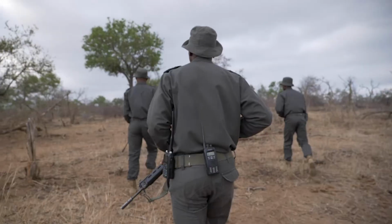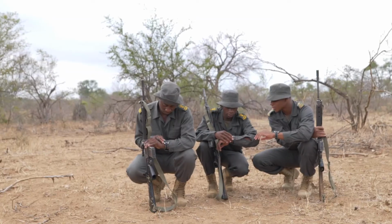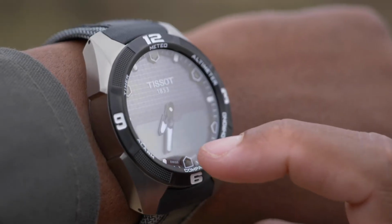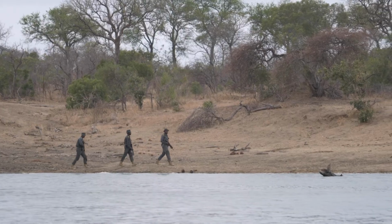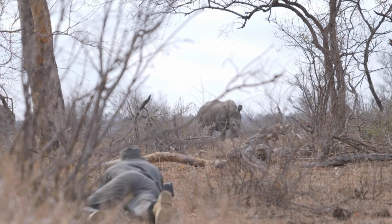Rangers can spend weeks, if not months, operating in the field at a time. And having a tool like a Tissot T-Touch watch that they can count on, rely on, and trust empowers them to do their jobs more effectively. You can program a bearing into the watch. So if a ranger hears a shot in the field, he or she can program that bearing. They can walk directly towards that bearing with accuracy and precision, allowing them a faster response time to possible shots or incursions in the field.